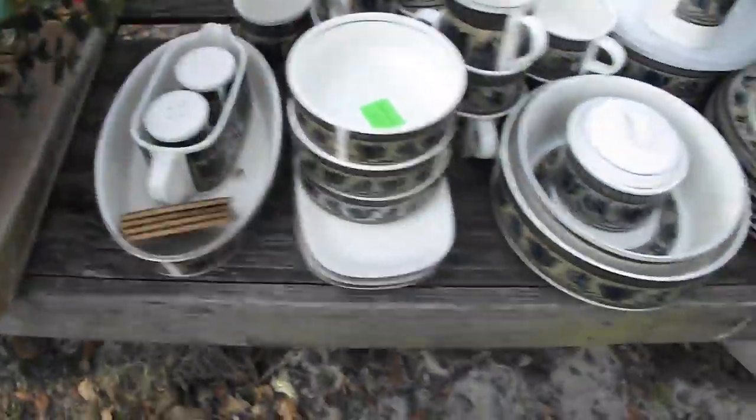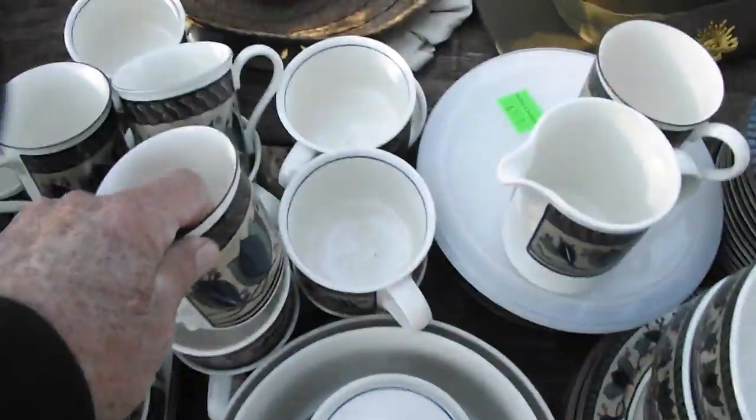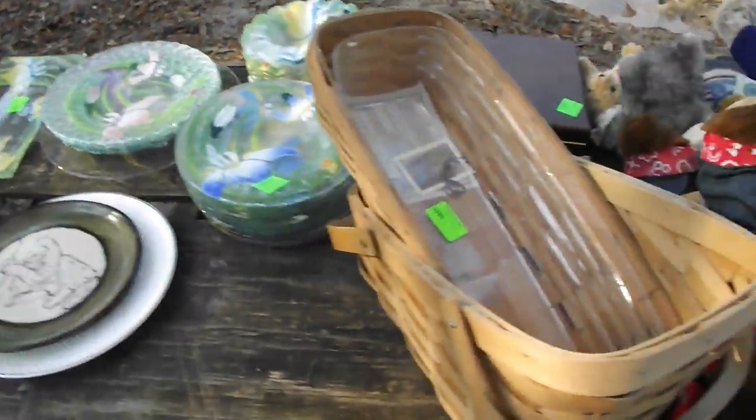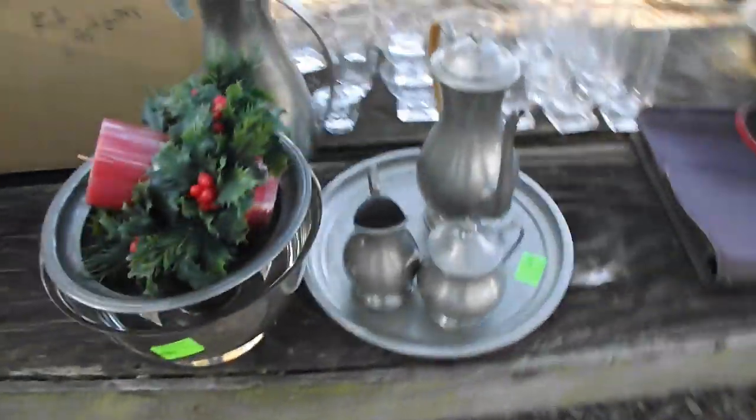Nice dish set here. I believe that's a Mikasa set of dishes, Mikasa. Some hats. More dishes, some baskets, some stuffed animals right there, bears. Come on down. Some pewter pieces right there.